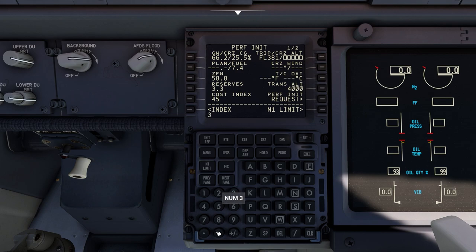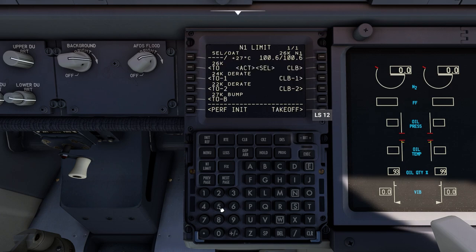Flight level 300, cruise winds 264/029, outside air temperature -30, transition altitude 4000, and activate, execute, N1 limit 52 according to the OFP, rating is takeoff.